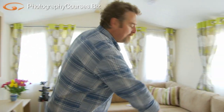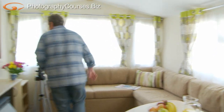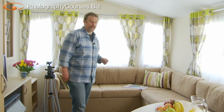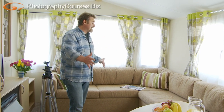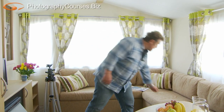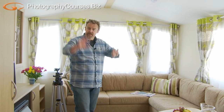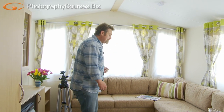I think possibly a bowl of fruit on the table, maybe some flowers over here in the corner will be okay, but we don't want to go too far with it. So I'm going to get a shot of this end first. I'm not going to be using lighting because I don't really need to. There's plenty of light in here and I don't mind if the windows just kind of blow out and look really bright because it will give it a nice bright summery sort of a feel to it.